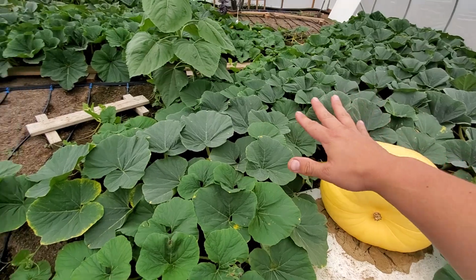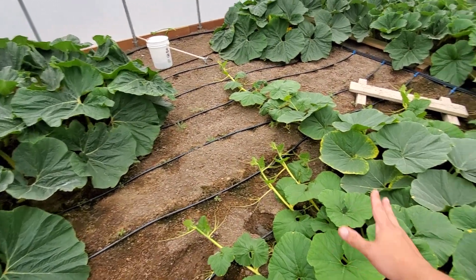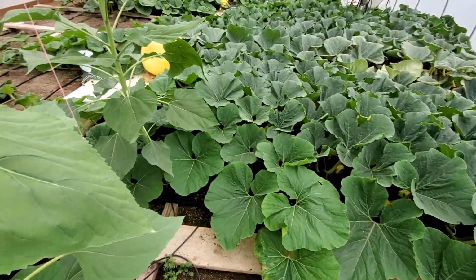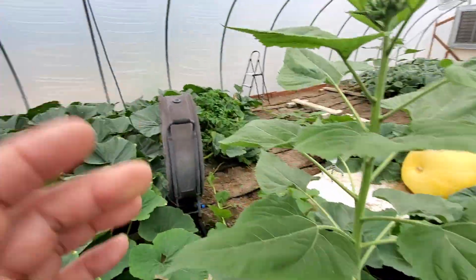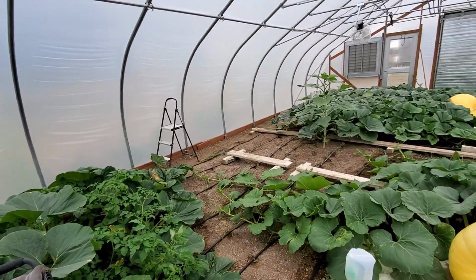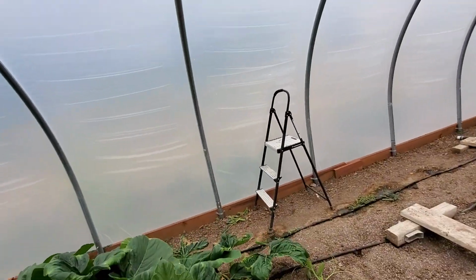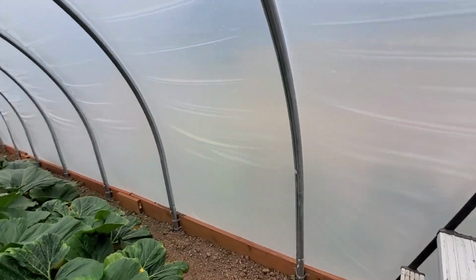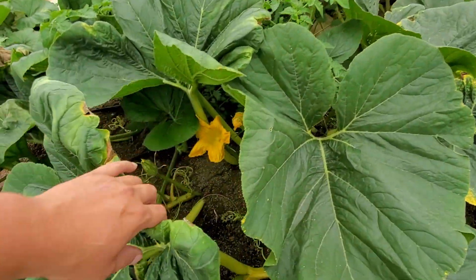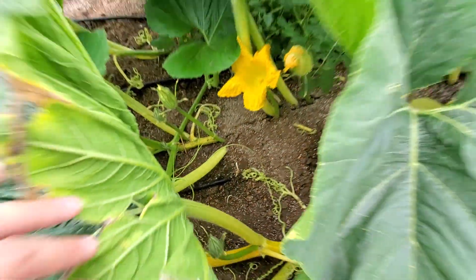The vines on everything are buried-ish. From this point forward, I've kind of stopped burying because this last week I've just been busy and simply haven't had time. So if you ain't got time, can't bury them. But for the most part, just about everything is buried. So we'll go check out the 22118, stop along the way, show you some more roots.